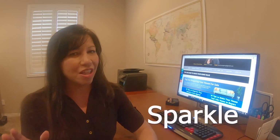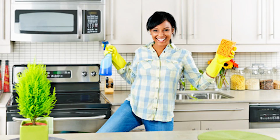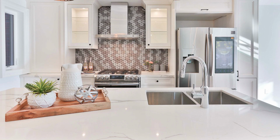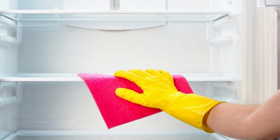All right, the next thing that we're going to talk about is how to make your home sparkle. So the most important thing to a potential buyer is typically the kitchen. So you want to clean off all those countertops, make as much room as possible. The next thing that you want to do is wash your windows inside and out. Go ahead and polish those chrome faucets and mirrors. Clean out your refrigerator.